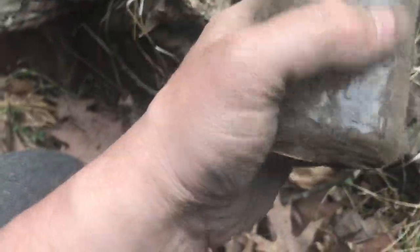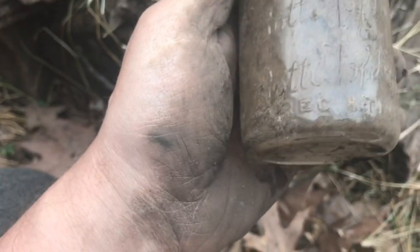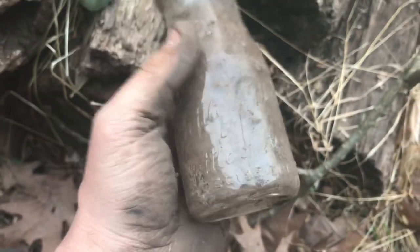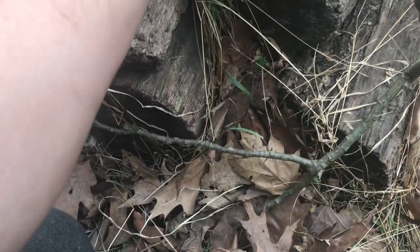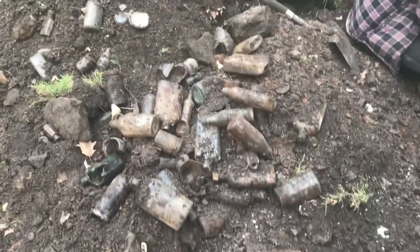And then Corey popped out a half pint of milk that just says, "A bottle of milk is a bottle of health." So we did get into some bottles today, guys. We didn't get skunked. You can see all the bottles here laying around. This is the discard pile. All 1920s, 1930 stuff.